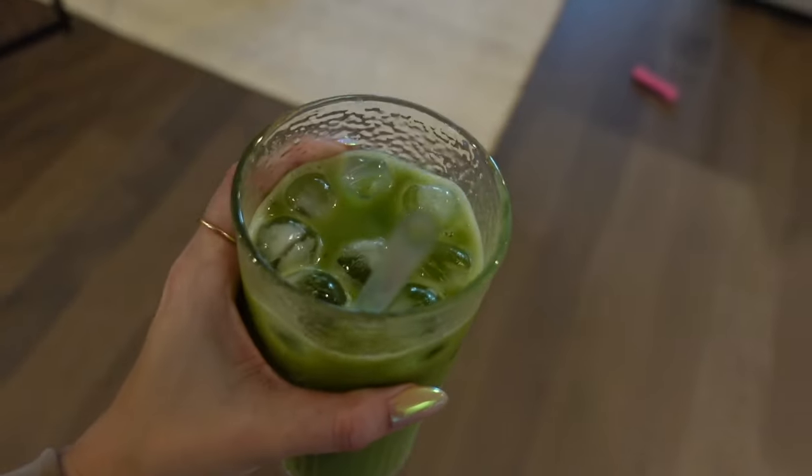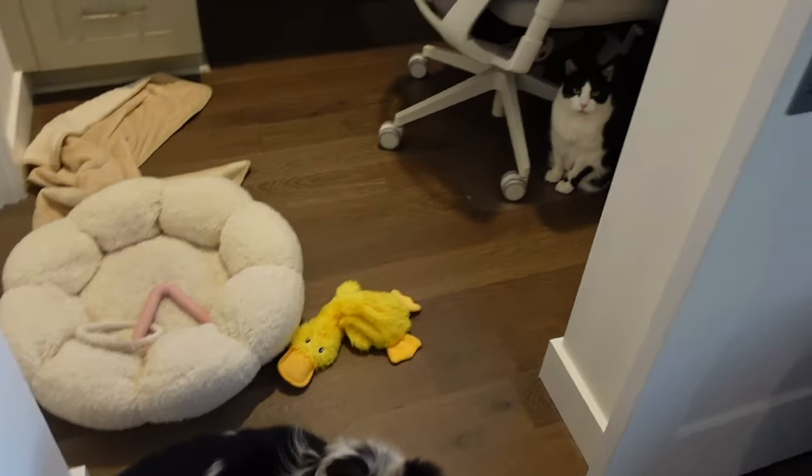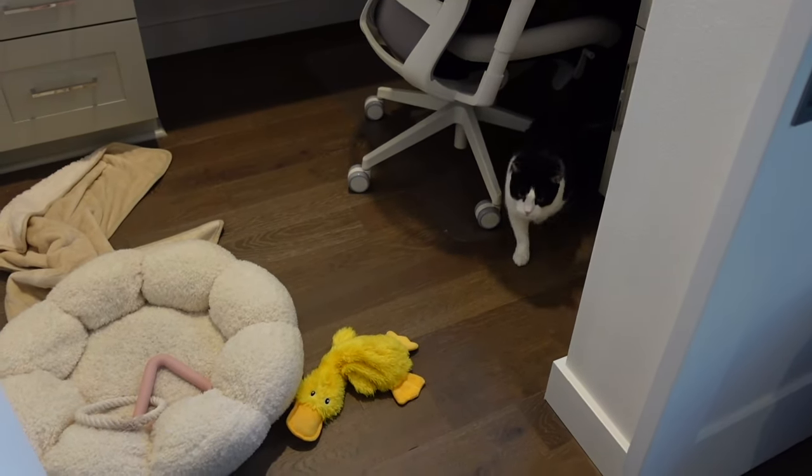Wow. We need one to try this. You just have all of the animals over here? You know you have Oliver at your feet. Oliver? Yeah. Oh, my baby. Hey, no fighting.